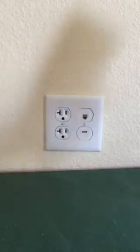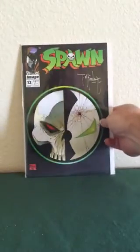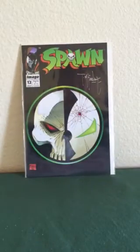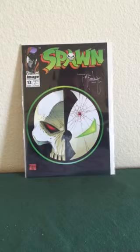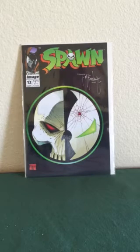All right, next we picked up Spawn number 12, autographed by Todd McFarlane. I'm not really a big autograph type person. I'm okay with autographs on non-keys. This is definitely a non-key, but it's a very cool all black cover. The autograph looks sweet with the silver Sharpie.